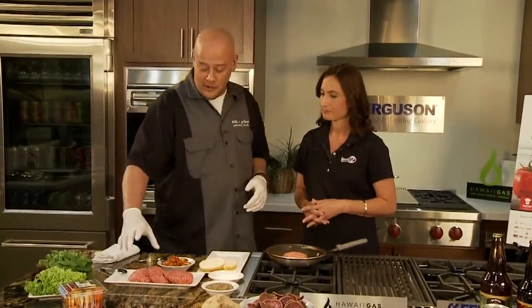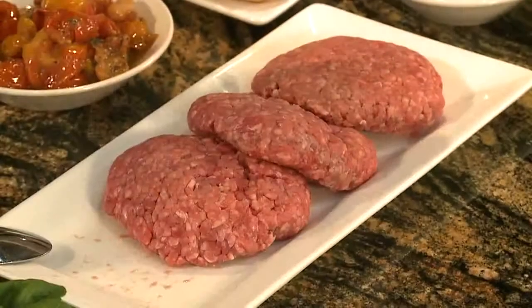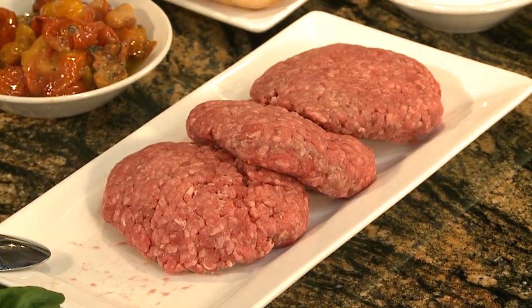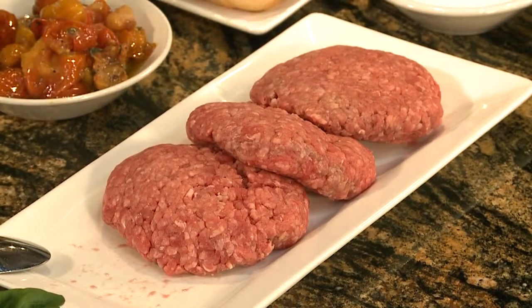So this is 100% grass-fed Big Island beef. We pick it up from Higa Meats here locally. We pick it up every 2 to 3 days when it comes in on island. What we did is we went ahead and started searing one off ahead for you.